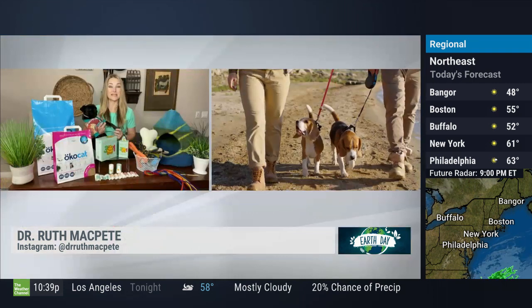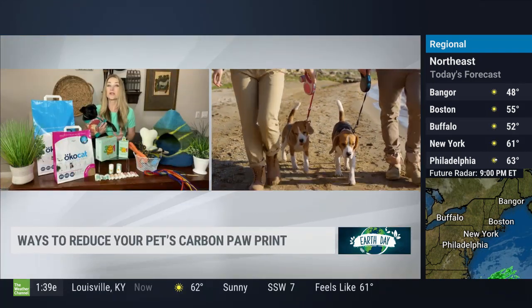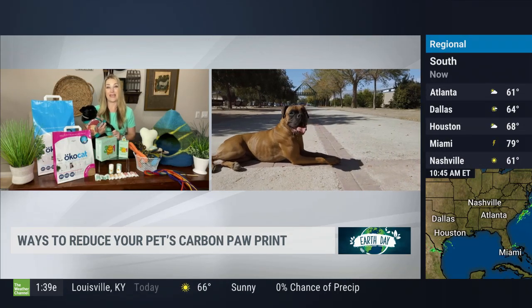Well, the first thing we have to talk about is waste, because anyone that's ever had a pet knows they produce a lot of waste. Unfortunately, more than 10 million tons of waste from pets ends up in landfills every year. So we really want to cut that waste down and reduce how much ends up in landfills.